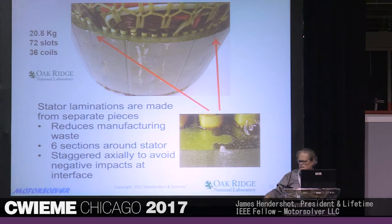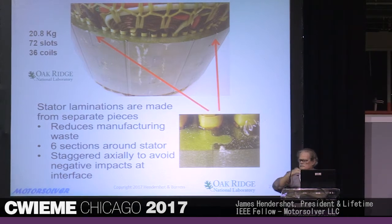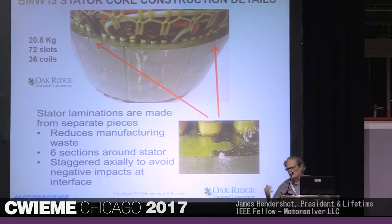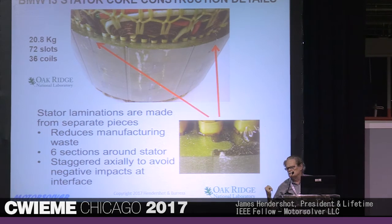Yeah, the weld is the length. Yeah, well, it's perpendicular to the magnet. Yeah, perpendicular to the magnet. And remember, that helps the teeth more than it does the yoke. But interesting you brought that up.